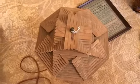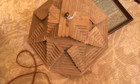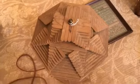Anyway, as you can see, this one needs lots of cleaning. I'm going to have to rewire it and clean it. But these are nothing but popsicle sticks. Isn't that amazing?